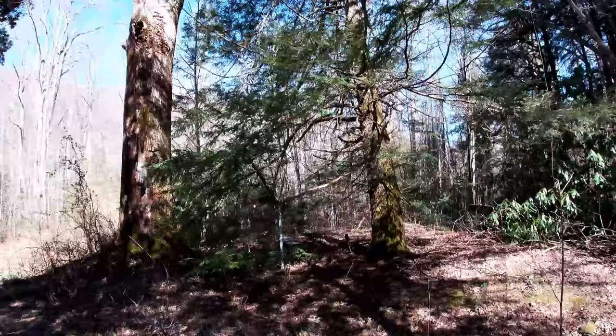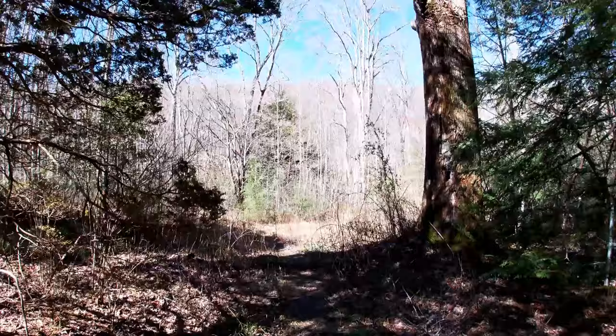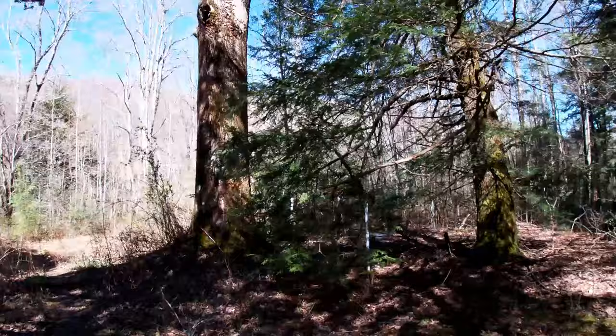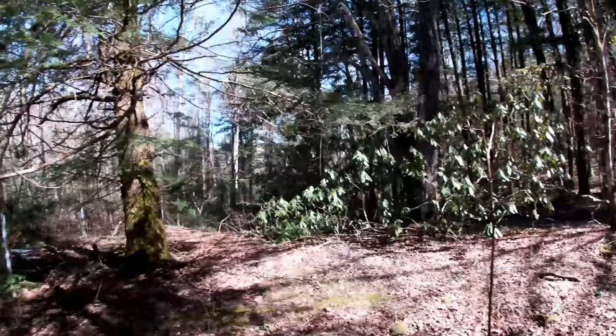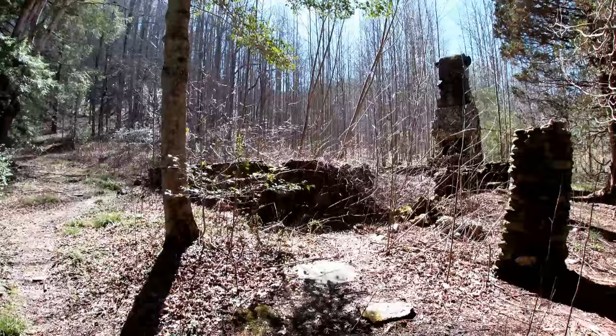So where do you think this pathway goes? Yeah, that's a big old growth. There's a lot of old growth around here. Of course, you can tell this was all open, like I was telling him, because these are all very young trees right here. So back in the day, this was all open.